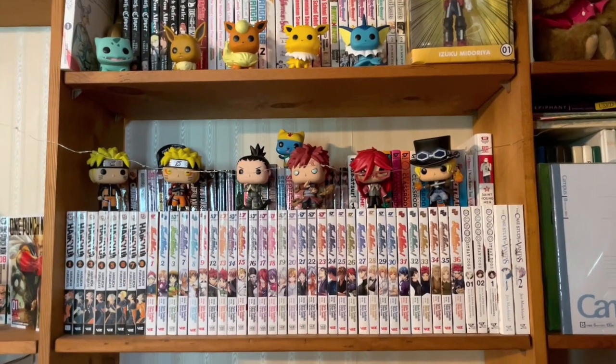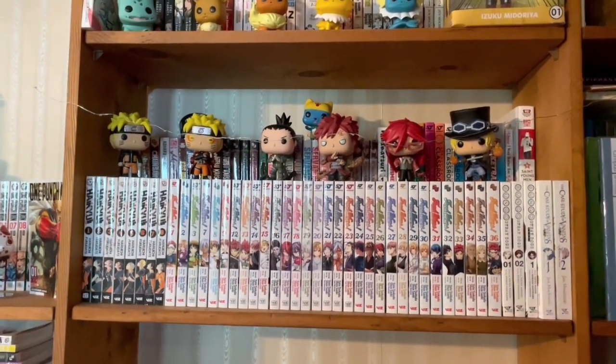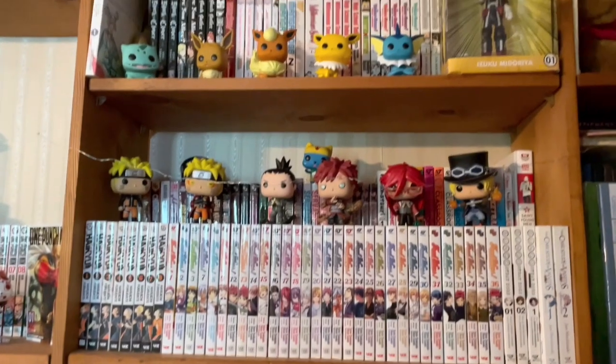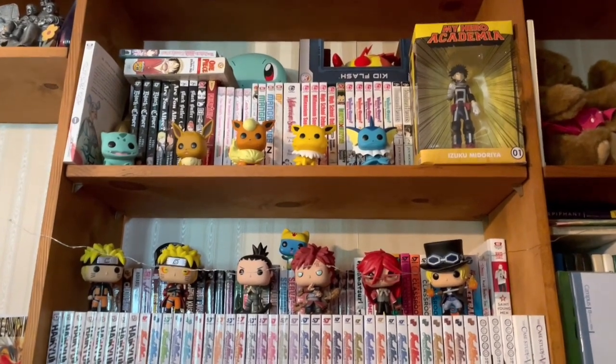Next we had these two shelves where I kind of put the manga that I wanted to collect the most in the front, and then in the back the ones that I'm considering collecting and that I like a lot. And then up top we have the manga that I bought when I was just in middle school.